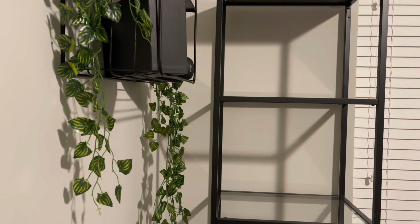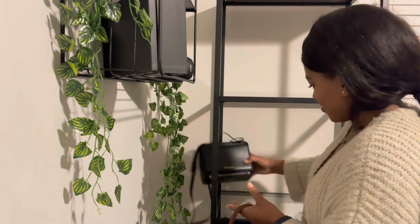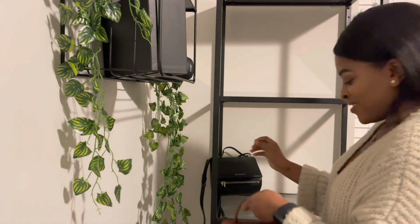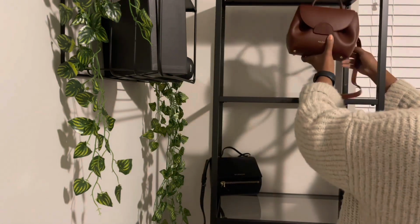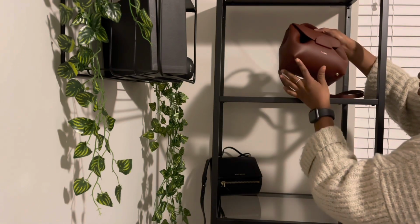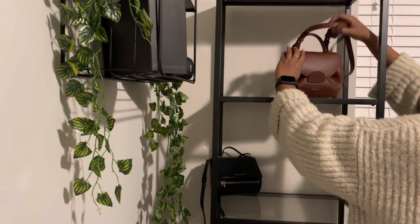So, I have my Da Vinci bag. I'm probably gonna put it right here for now. Then I have my Paulini bag. Probably gonna put that here. Now this one, I love the fact that it has feet. I wish that one somewhat had feet. I think I'm gonna put the strap inside of it.